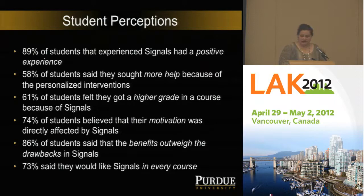Now, that doesn't say that some of them don't have privacy concerns. We have not been approached by a single student saying that they do. We've had a few faculty members, but in our history since 2007, we haven't had any students come to us or ask anything about privacy, security, that type of thing.